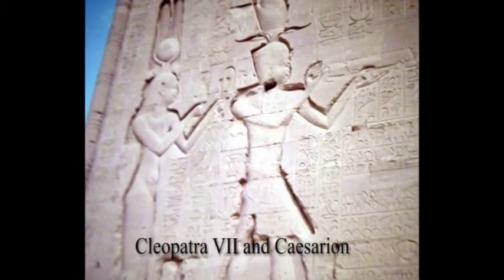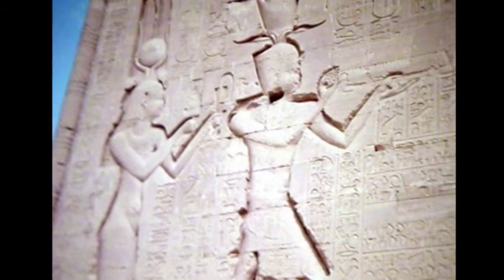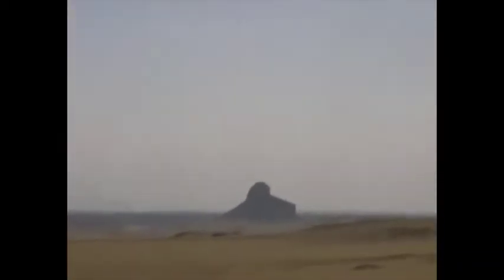This is the only known portrait of Cleopatra. That's the pyramid of King Senusret III, or Sesostris III.